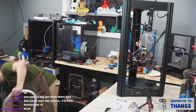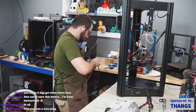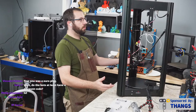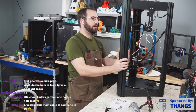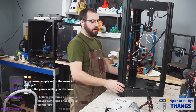Okay, power cable. Plug that in. Turn that on. Ooh, the startup screen is a panther running. Actually, it plays like a proper animation on the screen.